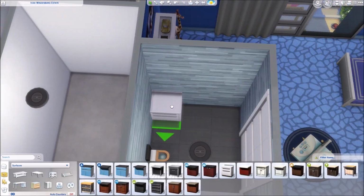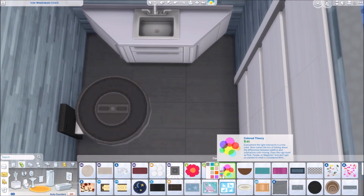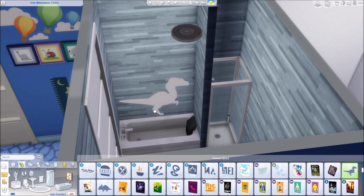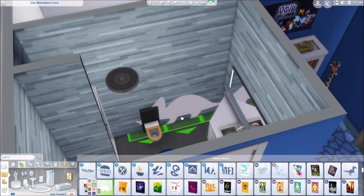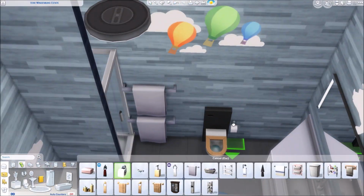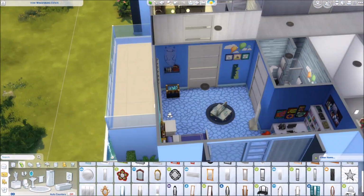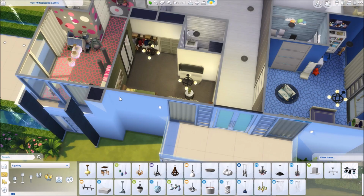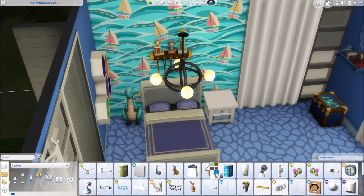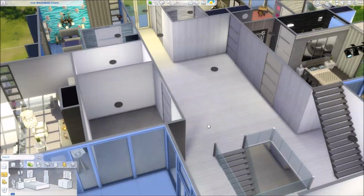So yeah, here the bathroom, and I don't know if you guys noticed, but I do try and personalize all the bathrooms. So this bathroom is getting dinosaurs, because this boy loves dinosaurs and everything that a little boy needs to love. And if you saw the other bathroom of the girls, the pink one, you saw that I implemented some pink towels and stuff like that. So yeah, everything is personalized.